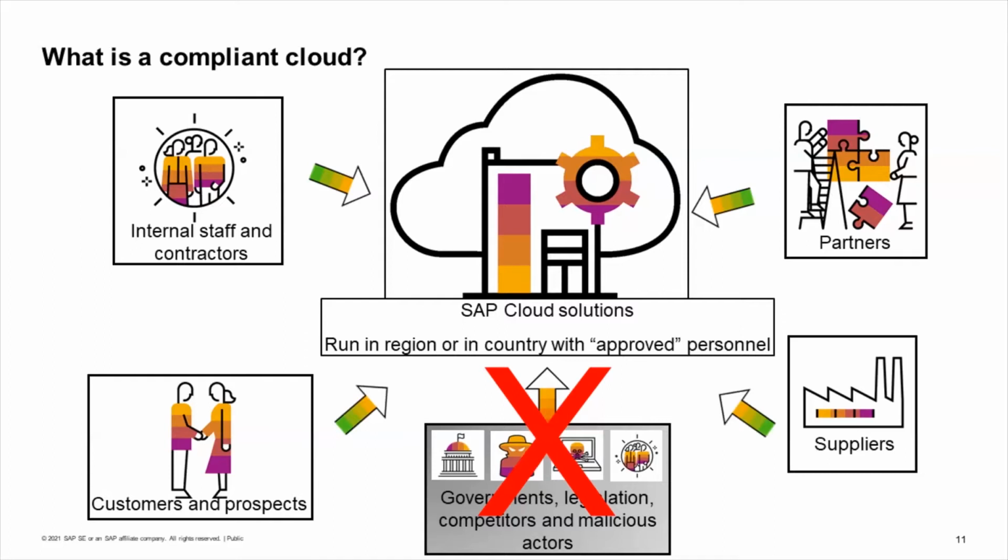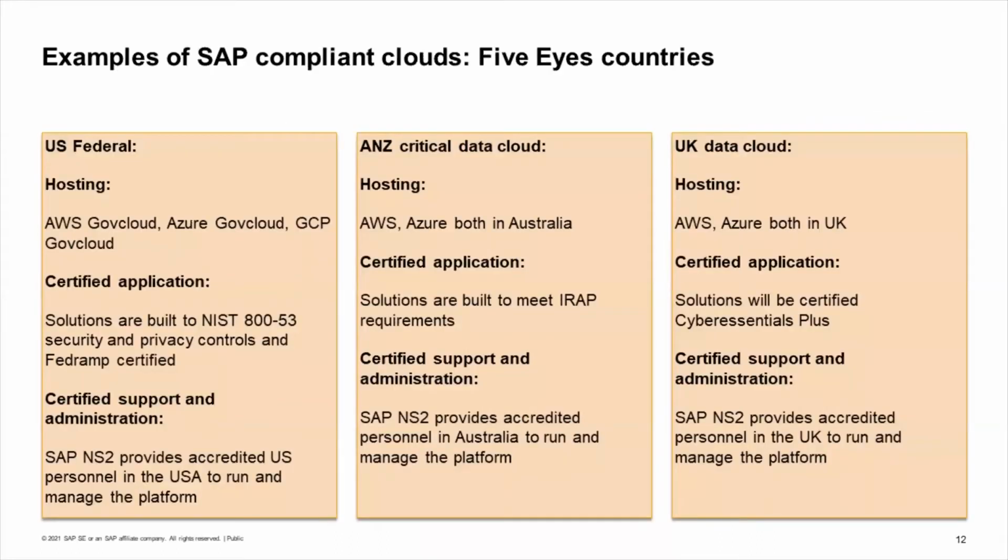How do we find the balance between open, interconnected systems that are secure, that are protected, and that are not subject to extraterritorial access? The way we've done this in SAP, we've been doing for many years, especially for US federal environments, where we've been hosting through our SAP NS2 organization solutions that are based on the hyperscalers' GovCloud solutions in the US. And so we are running solutions built on NIST 800-53. And these solutions are then FedRAMP certified. They're being run by SAP NS2 personnel who are accredited and authorized for accessing and managing these systems.